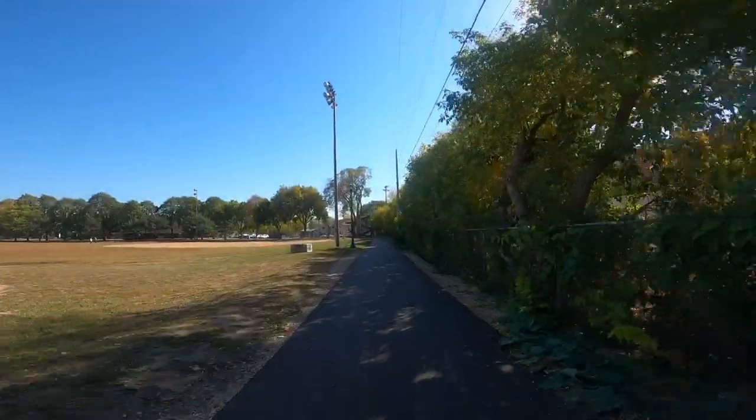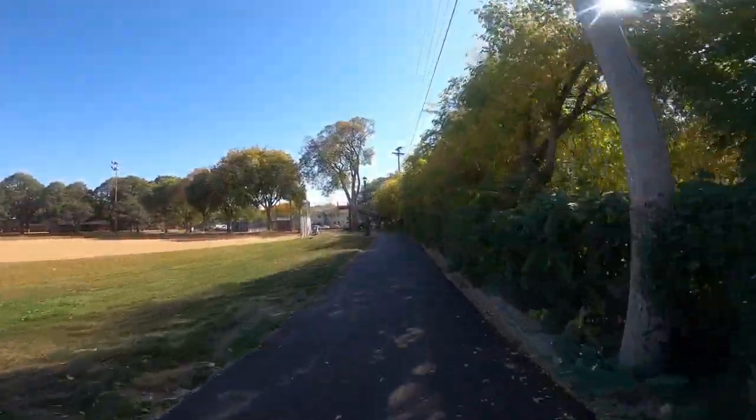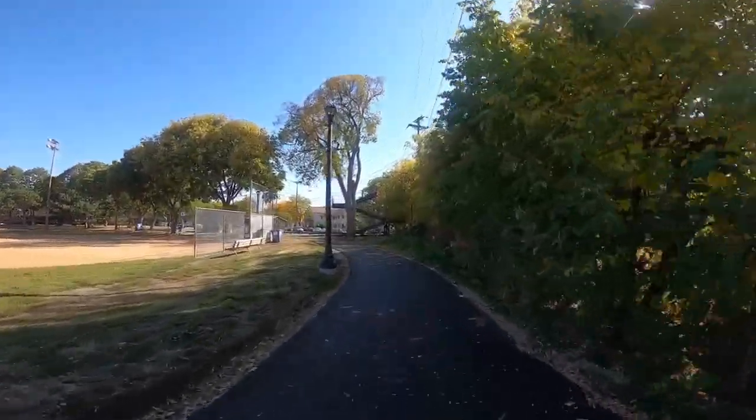This used to be a really bumpy path. It looks like they've repaved it, which makes it a lot easier now to get around.